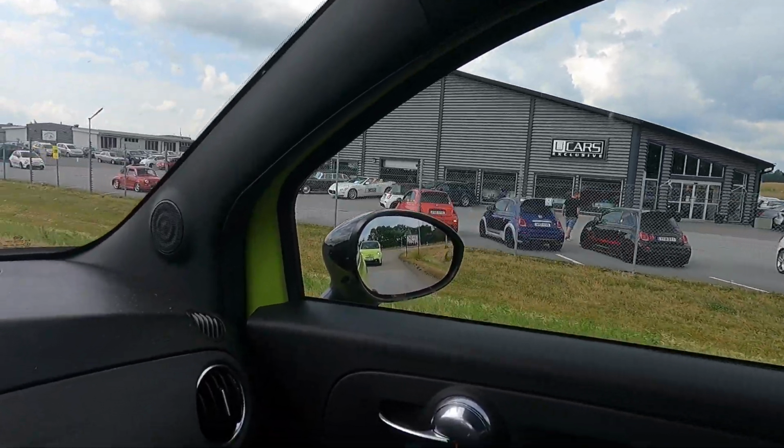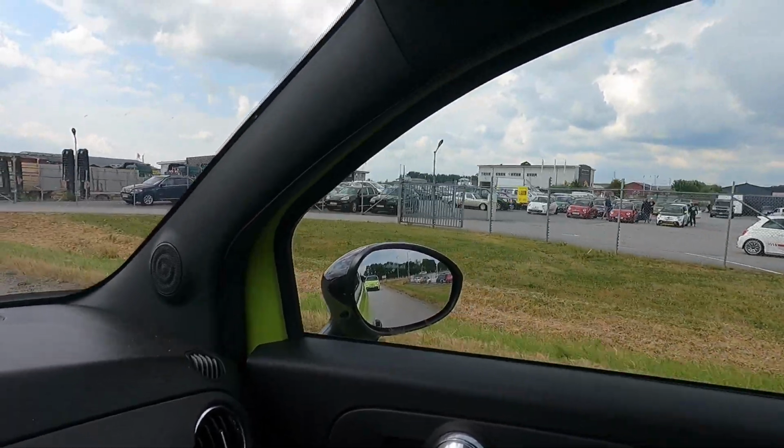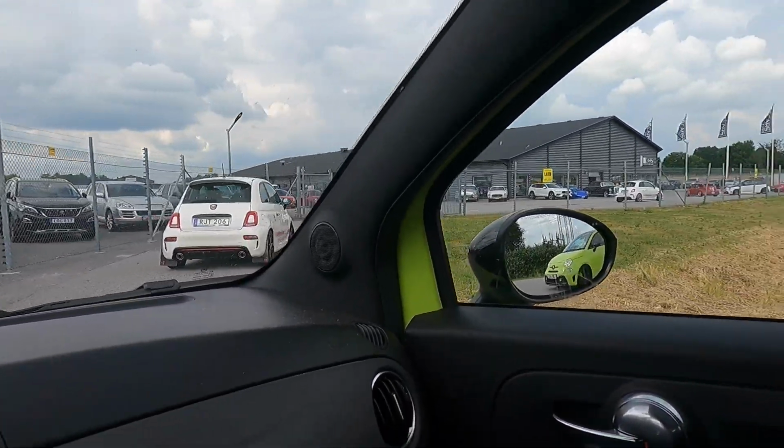All right, here we are, U-Cars Exclusive. Anything from an old Jag E-Type to a McLaren. Kinds of interesting cars here. I guess we're going to stop here for coffee and stretch our legs.